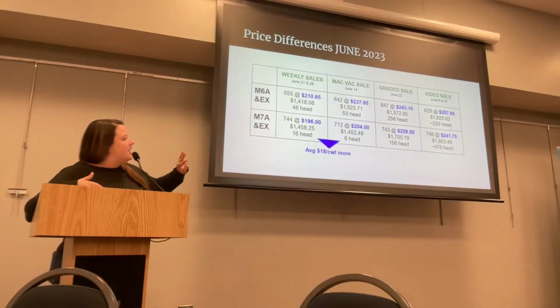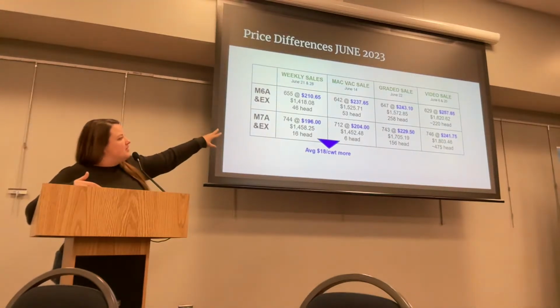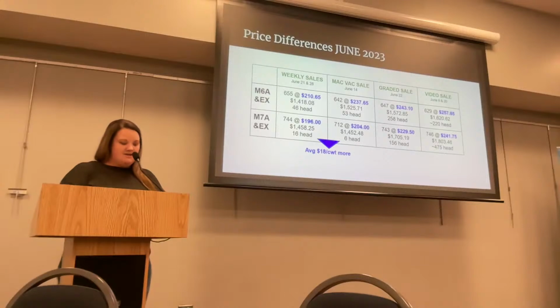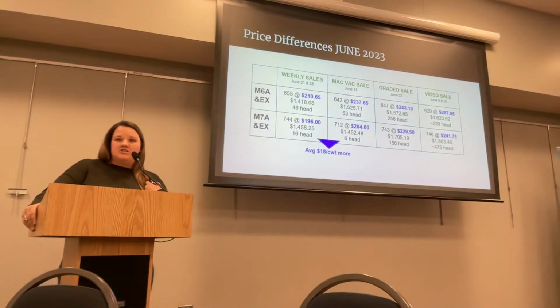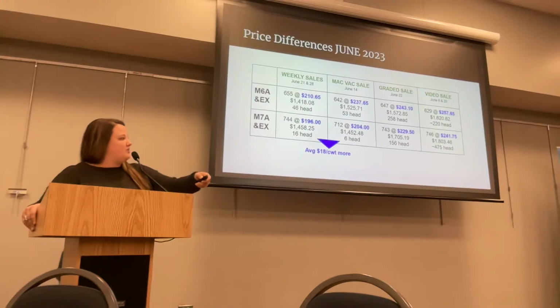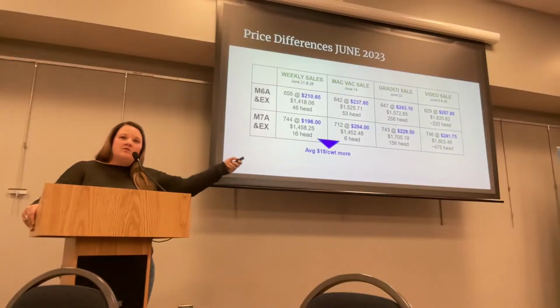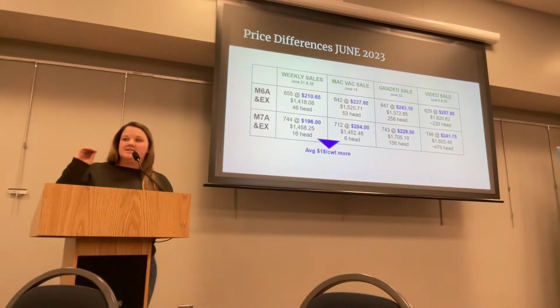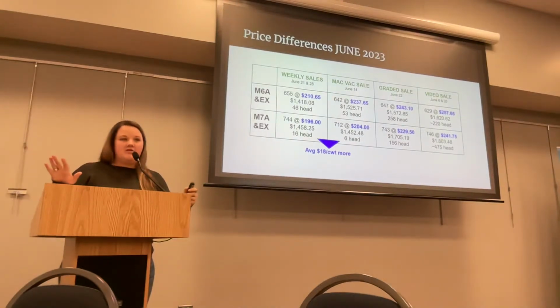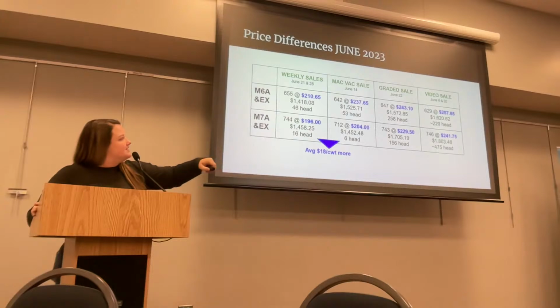So on this, if you can see, again, we look at the price per pound and the price per head. So comparatively, when we compare the weekly sales to the MacBack sale, and again, the MacBack sale did have a combination of vaccinated cattle one time and some weaned cattle, but most of the cattle were not weaned. We looked at, you got 18 cents more from just the weekly sale using that MacBack program. And again, we did just the 6 and 7 weight steers for this comparison for our purposes, and we took the average. So 18 cents more between the weekly sales and the MacBack sale.